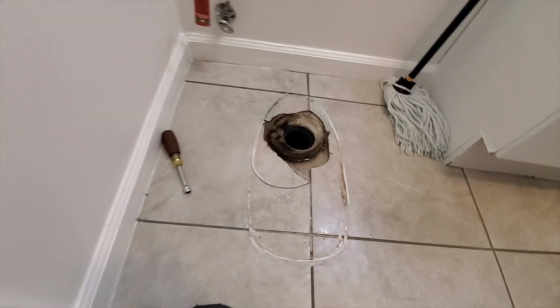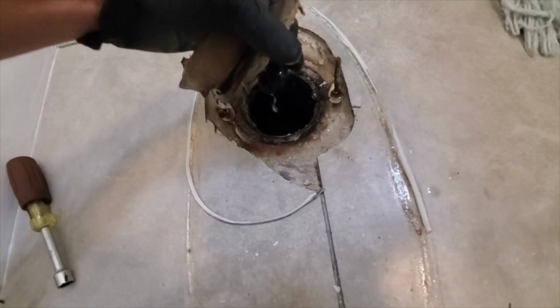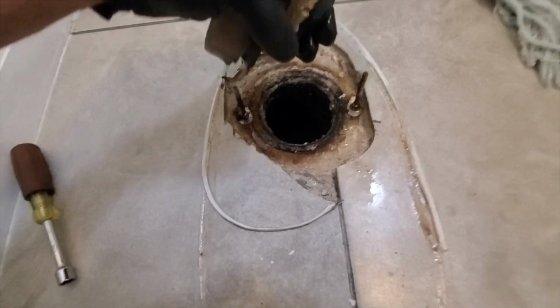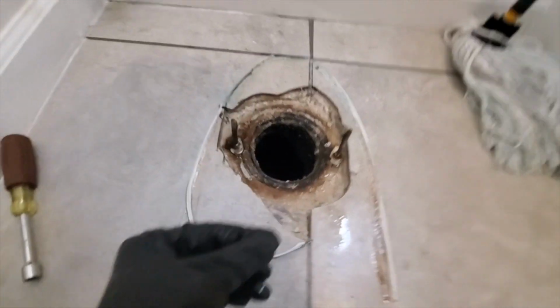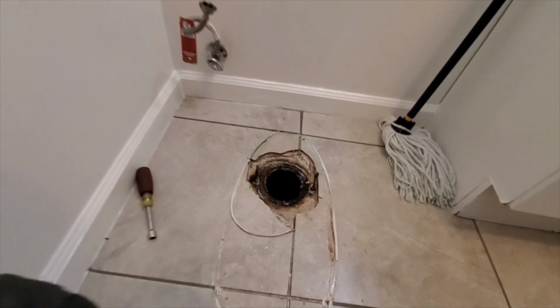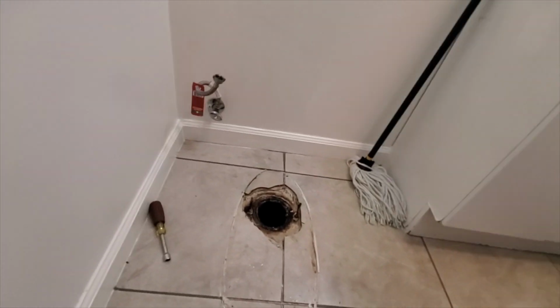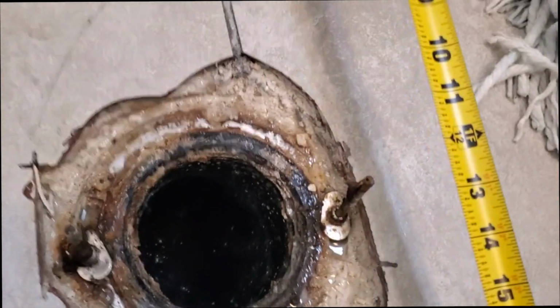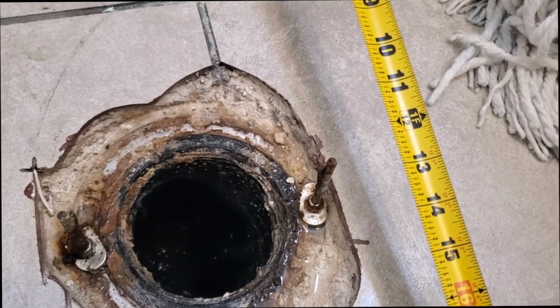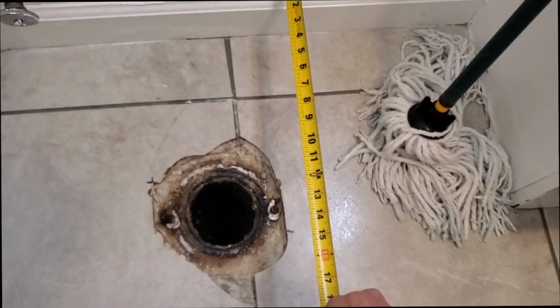You got a double wax here. And of course, this flange is way too low. Way too low. Bolts are fine, but you saw that water in there. It's wild. I'm gonna have to call the owner, figure out what he wants to do. Twelve inch rough toilet. We're at 12 and a half.